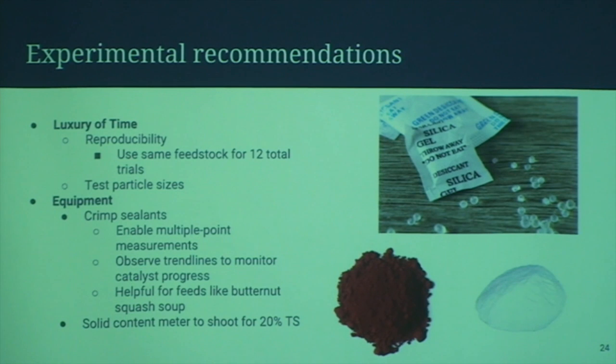And so we do have experimental recommendations, though. If we had the luxury of time, we would have tried to strive for reproducibility. So we would have tried to test each feedstock 2 more times to ensure statistical results as well, because we can't exactly fully rely on these results. Obviously, we're going to continue to explore them in our R&D process throughout year 1, but right now, we have to go with what we found.